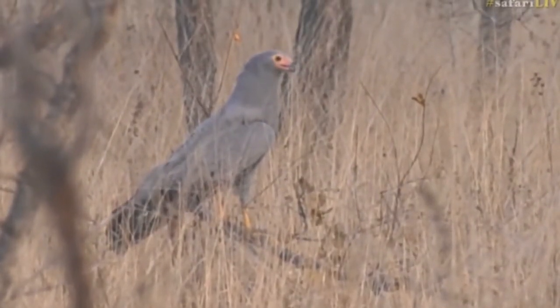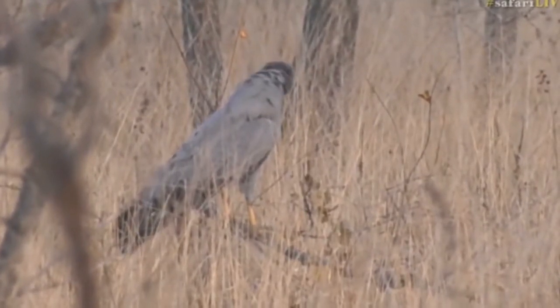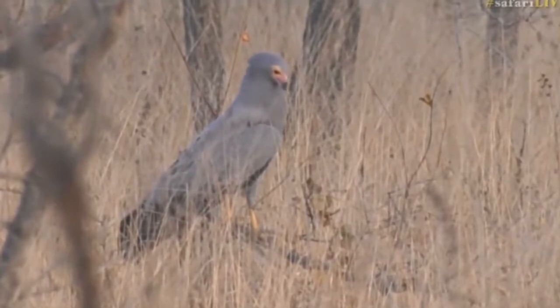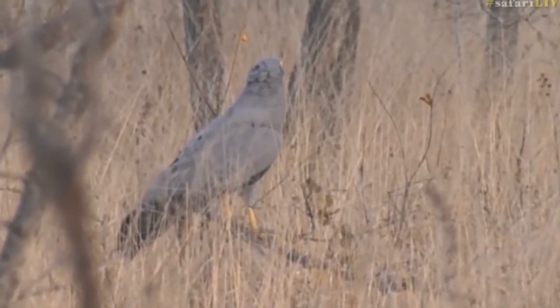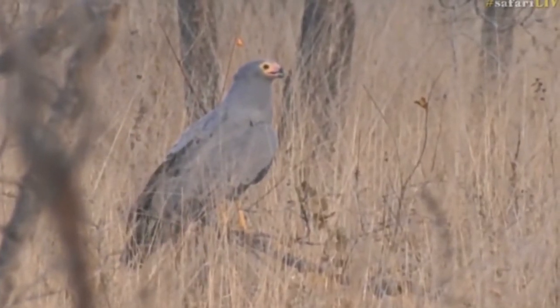One of my favorite birds of prey. I do enjoy these African harrier hawks. It's very different in their movement and the way they hop around branches and trees from some of the other eagles and birds of prey.